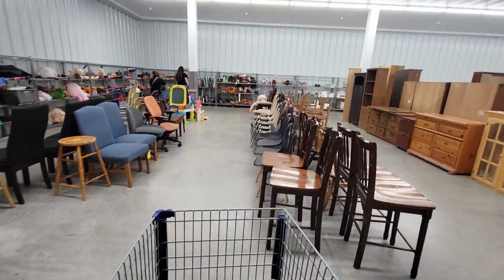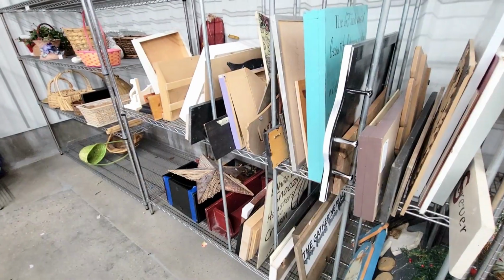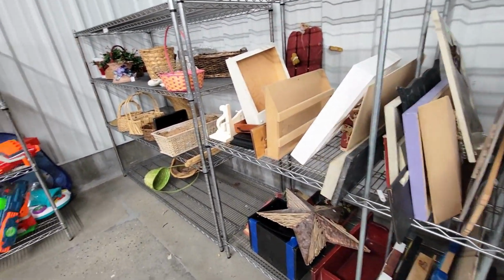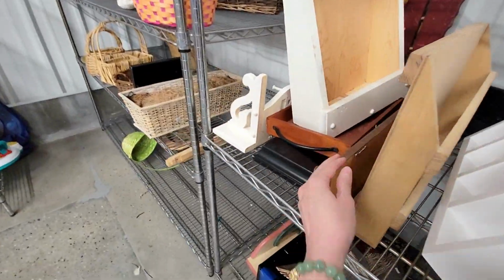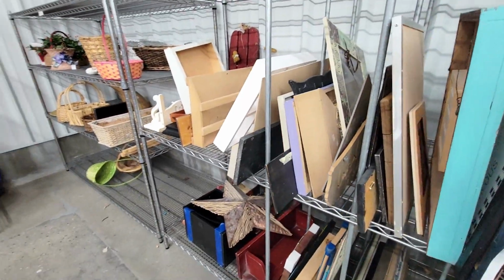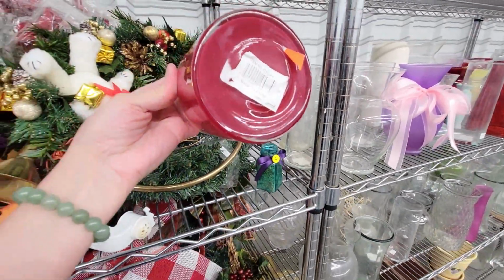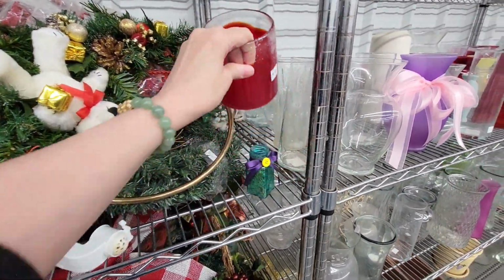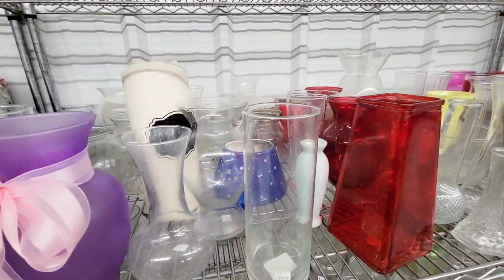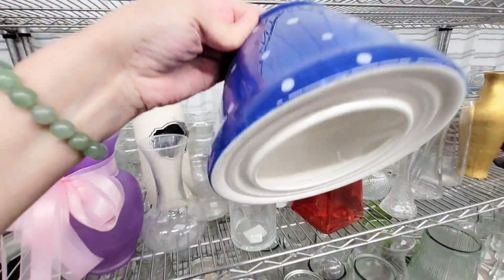So now we're into the back. I go here first before I go into the front because there always seems to be a lot of good things in the back, more so than in the front. So this is kind of where the wood section is, where wood signs and wood pieces are. I just kind of skimmed through to see if there's anything worth picking up. And then next to it is the greenery and vases here. And in the vases, there wasn't a lot going on this time around.